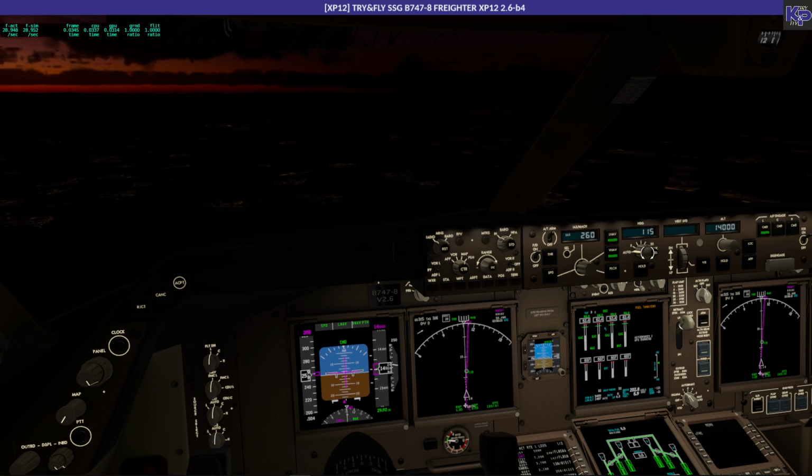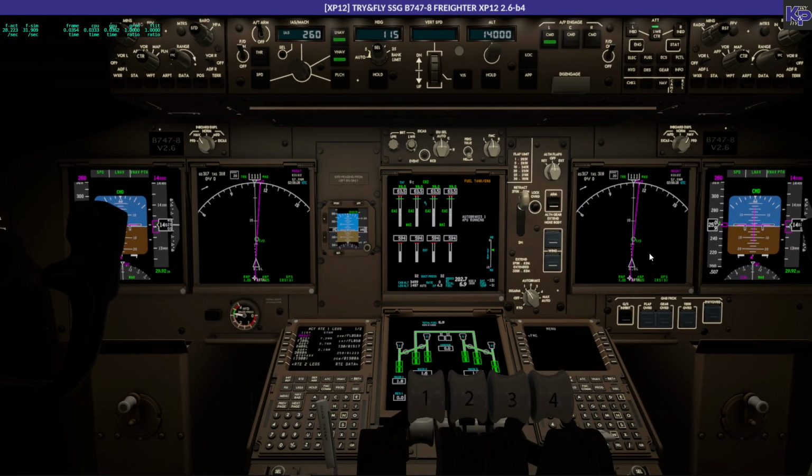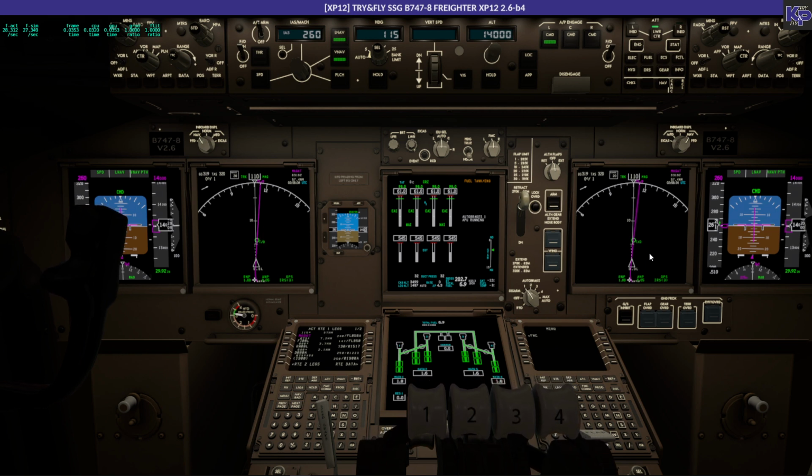Let's calculate in the top of descent. We are now 50 miles, so 40 miles from MAGAT it wants to descend, which is probably okay.